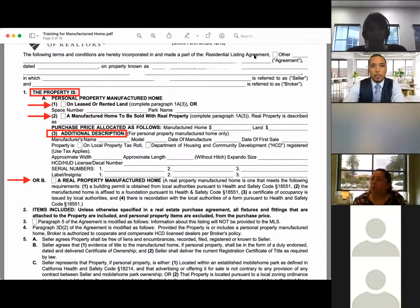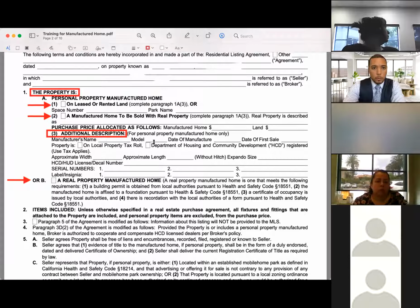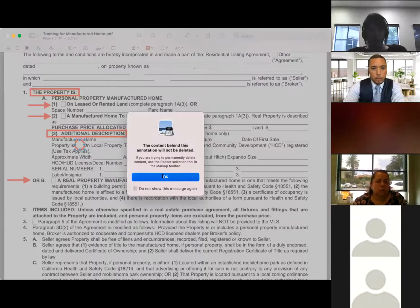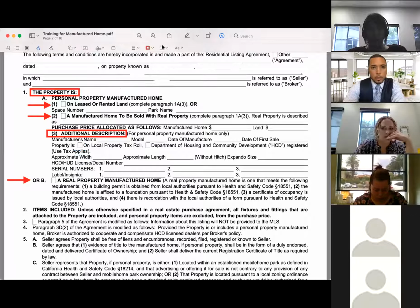So I think I should be able to share this for you guys real quick. I should be able to make some adjustments on this screen for you while we're actually working here. Let me see if I can do this for us. I want you to notice something. The property is, I'm circling this guy right here. Hang on, I've got to make sure I don't cover anything up. There we go.